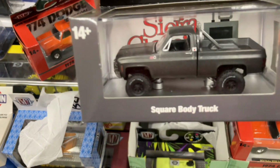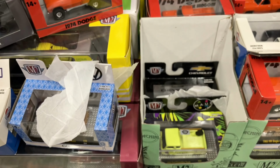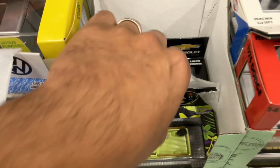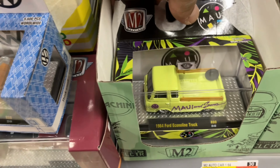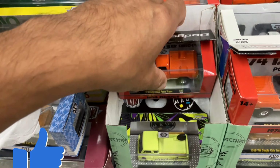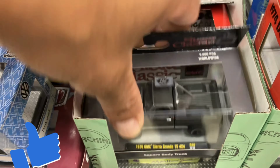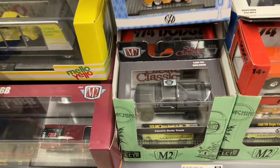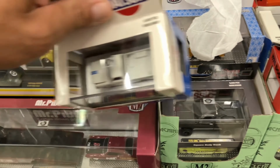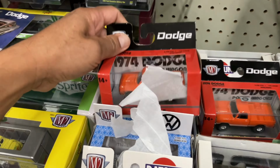There's the awesome Sierra again. Very nice. Love this Sierra, though. And there's no Chase on that one. There's the Maui 4 Ecoline. All right, so we don't have no Chase here. Let's bring it back. I took the Sierra on our last stop. That was yesterday in the other Walmart.